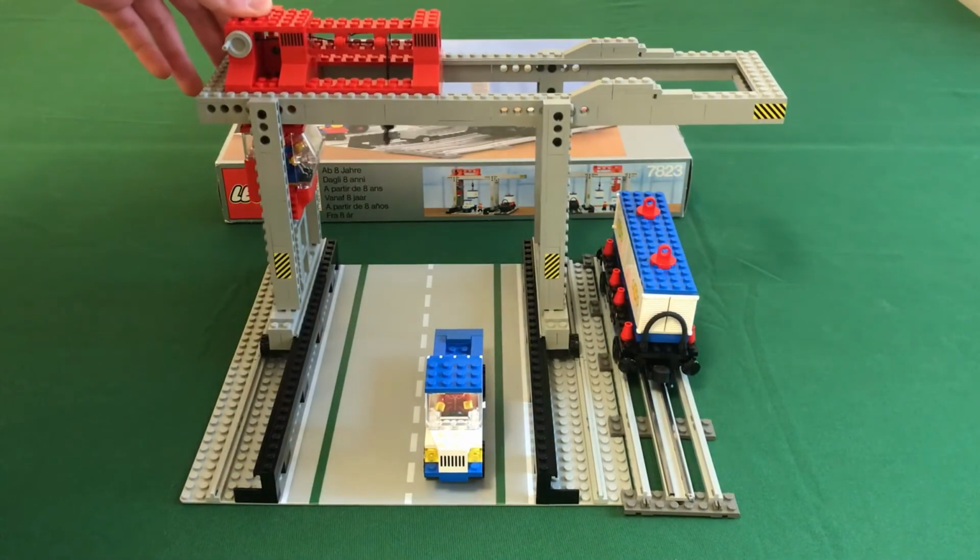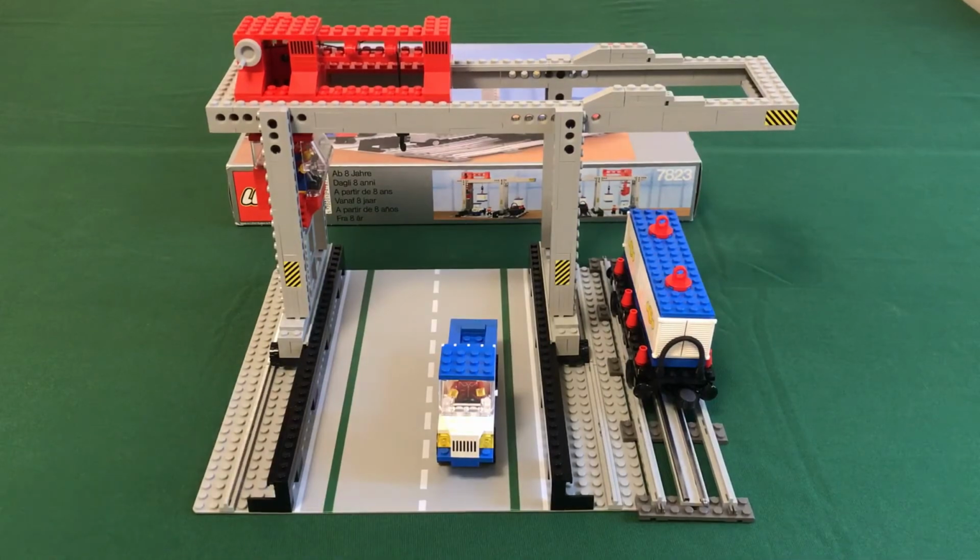So as you can see, the crane is pretty functional. This set sells fairly consistently from $100 to $200 depending on the condition and whether it has the box or not. Sealed copies typically sell for between $300 and $400. I bought my copy from a seller in the United States for about $170, which is on the higher end of the price spectrum for used sets, but it's in really nice condition.